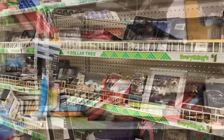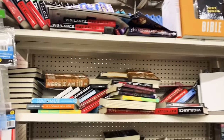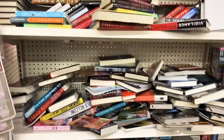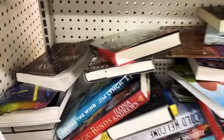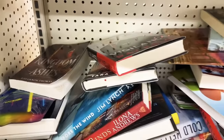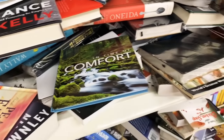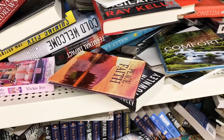Alright, I think this is it for the frames, so let's see what else we can find here at the Dollar Tree. And you guys can tell this is the Dollar Tree that I visit that has a book section that is really messy, so I am definitely not going to try to mess around with these books today. But let's just quickly glance and see if there's anything of interest. Oh, In Time of Comfort. Of course, we have the Bible. It says Find Peace in Faith.